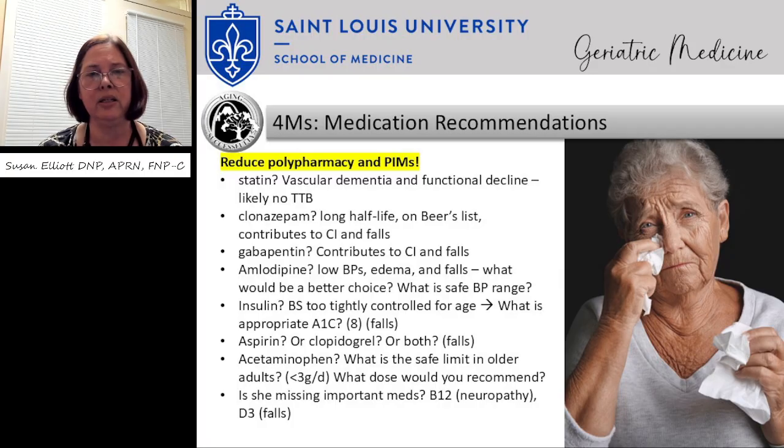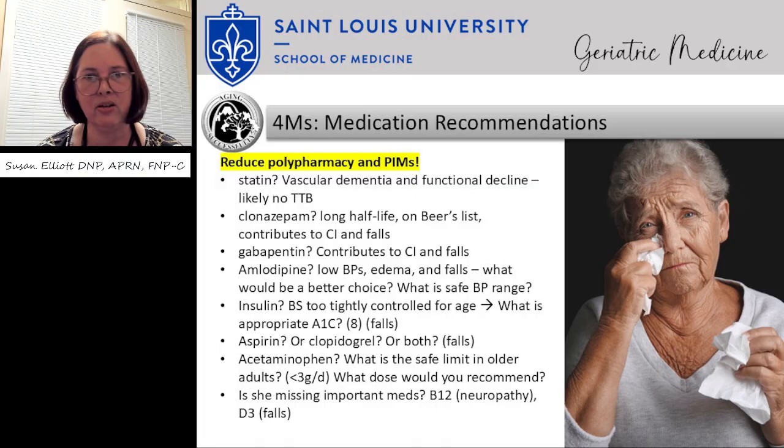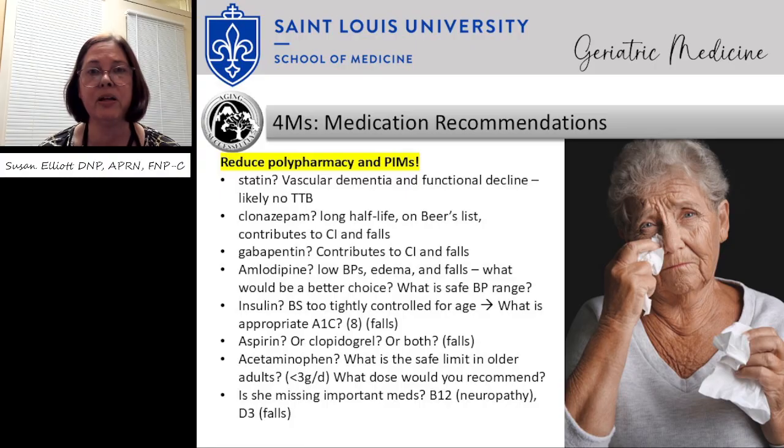There's the insulin. Again, blood sugar way too tightly controlled. She does not need an A1C in the 5s. She doesn't need her nighttime insulin. She does not need sliding scale insulin. I would probably make recommendations for both to be gone, especially because she's falling, and hypoglycemic events can have very bad outcomes in older adults.